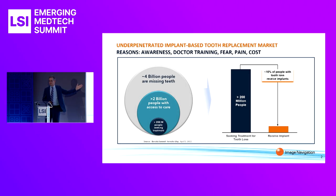Most of the people in the world are missing teeth. In the United States last year, 8 million people checked into dental implants, and only 2 million people received implants. The reason? Cost and fear.